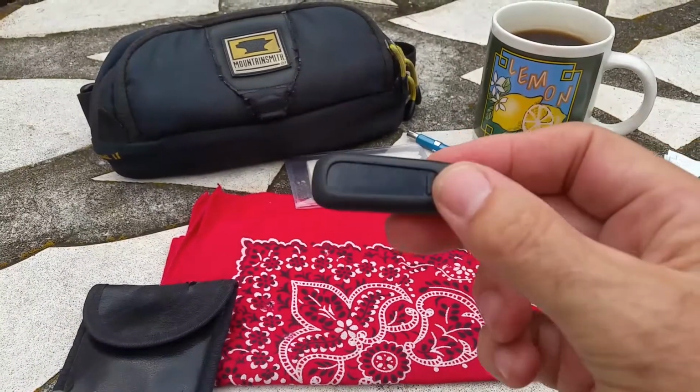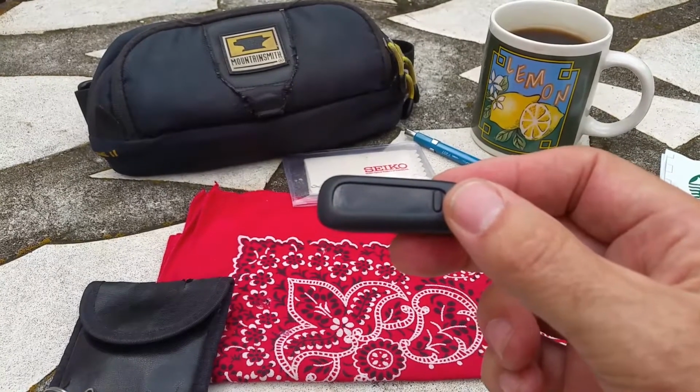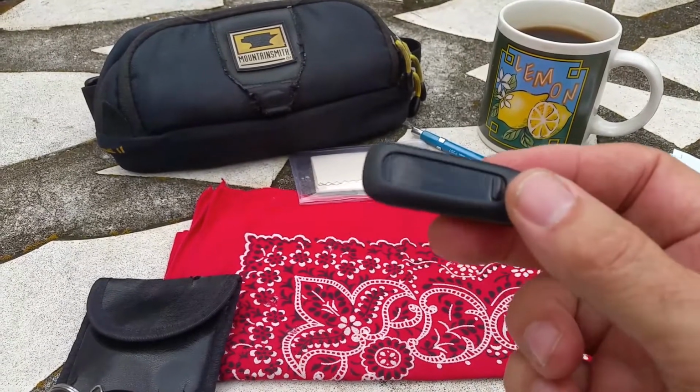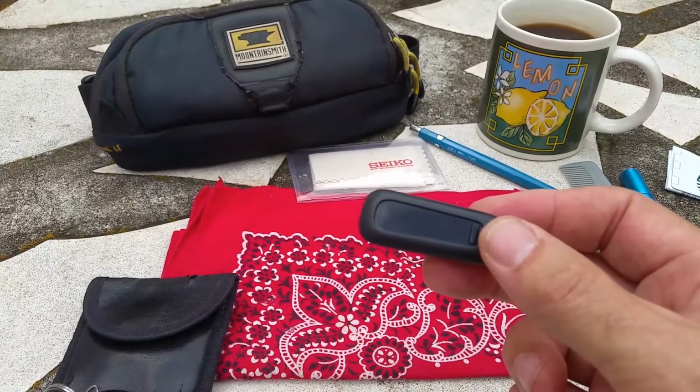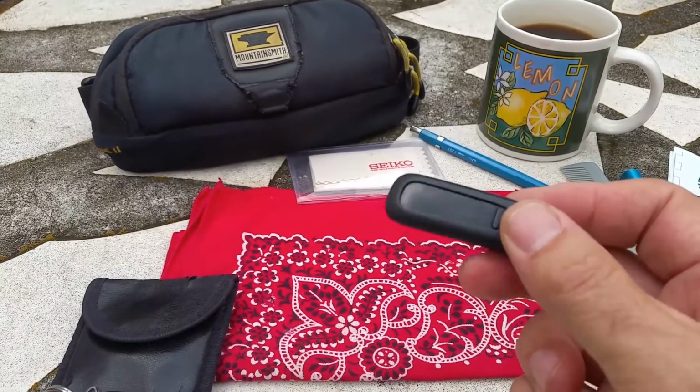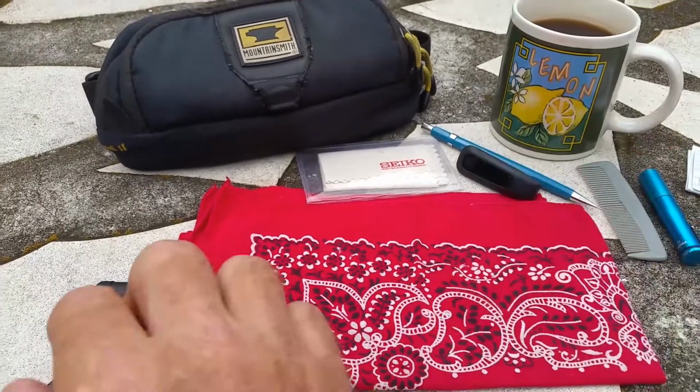I've been carrying this. I think I bought it in December of 2013, and I've carried or worn it for a long time. I do have one other Fitbit that I wear on my wrist that I interchange with this, but this is the one that I carry most of the time.